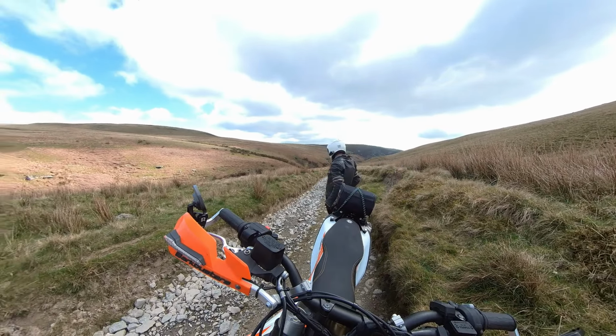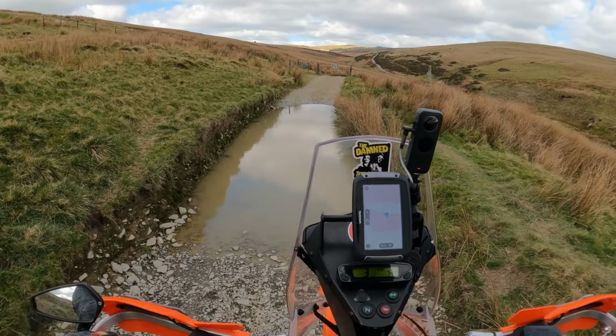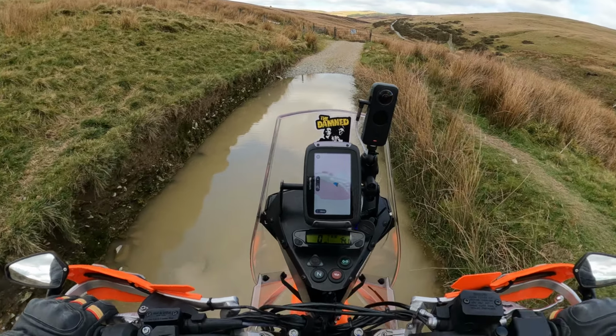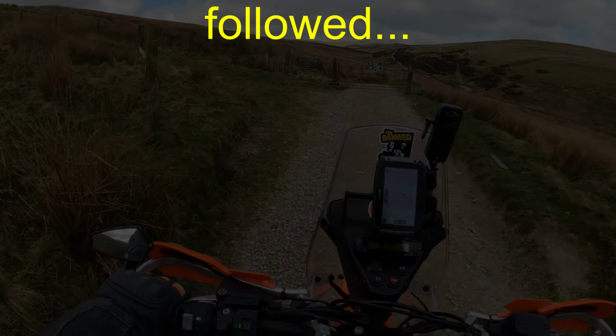Here's our first water. It can be very deep here. Thankfully, I've got my waterproof socks on. Wish me luck. Ooh! That's not too bad.